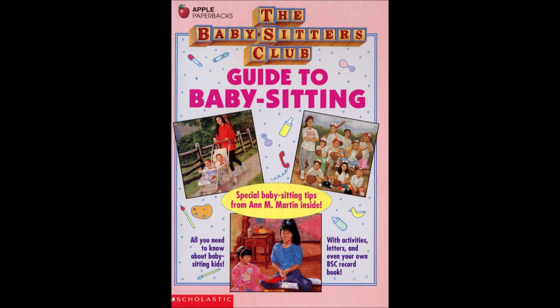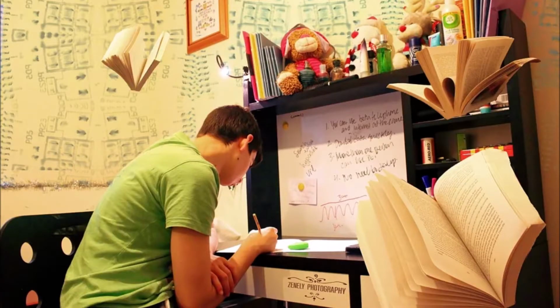This book was written by Jahnna Beecham and Malcolm Hillgartner. Ann Martin wrote a one-page introduction. Part 1 starts with a list of things you can do to prepare, like read a book on babysitting, take childcare classes, or volunteer. There are different ways to advertise yourself as a sitter, and suggested items to bring with you for the kids to play with.